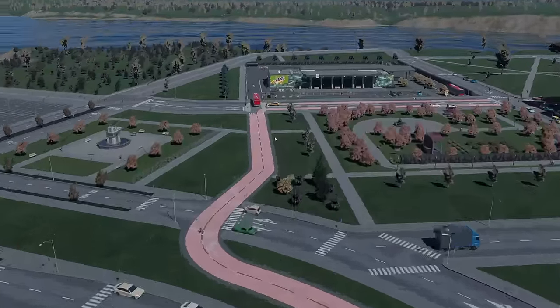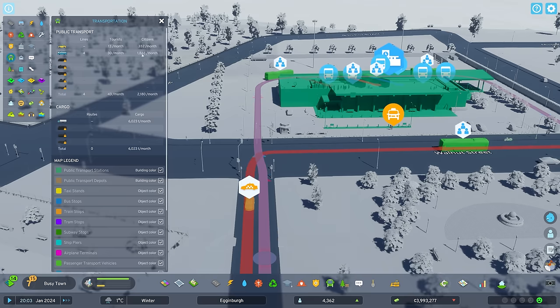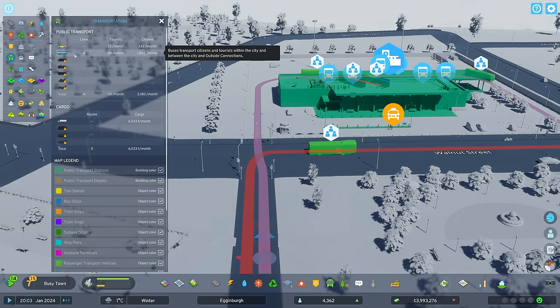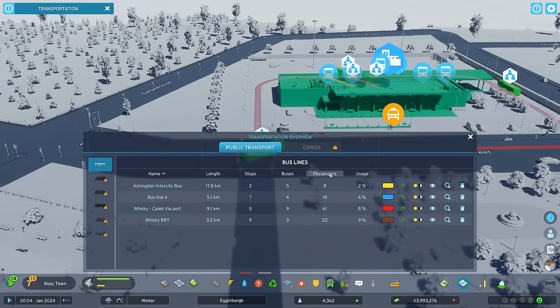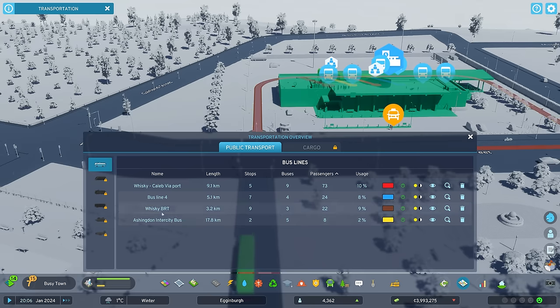The BRT system, we will have a look at our public transport overlay, shall we, while we're here. So we're getting 1,800 citizens a month using the buses. Let's have a look at those bus lines. With the Whiskey to Caleb by the Port line the most busy, and then the Whiskey BRT also getting a decent amount of use as well.